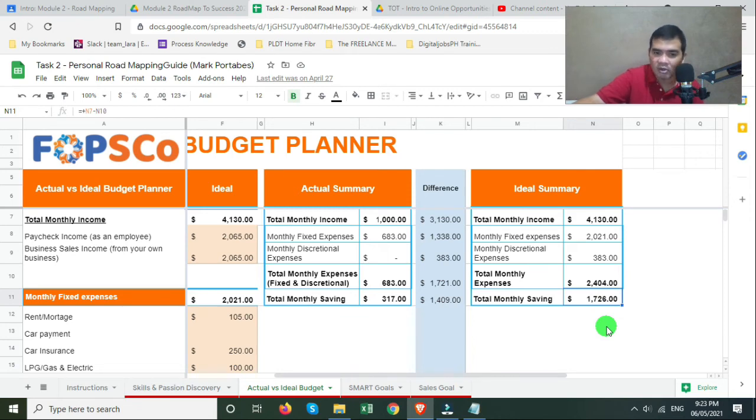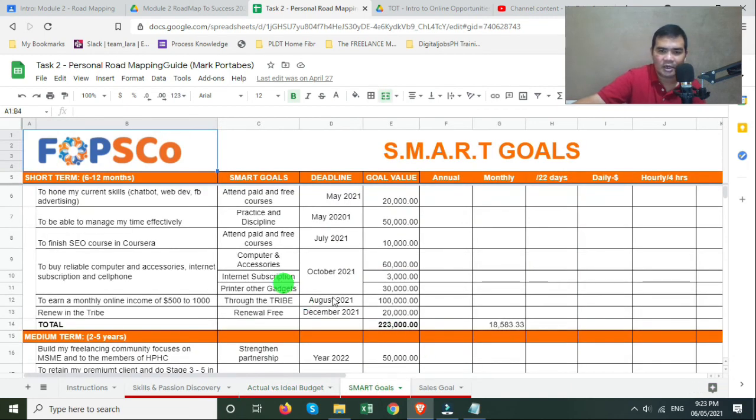Okay, and by the way class, this is computed in dollars. Do not change the dollar sign into peso sign. Okay, kasi ano to talaga? Kailangan talaga dollars kasi freelancer tayo. Ang mga kliyente natin magbabayad sa atin ng dollars para doon tayo nakafocus. Okay? So, for SMART goals, there we go.